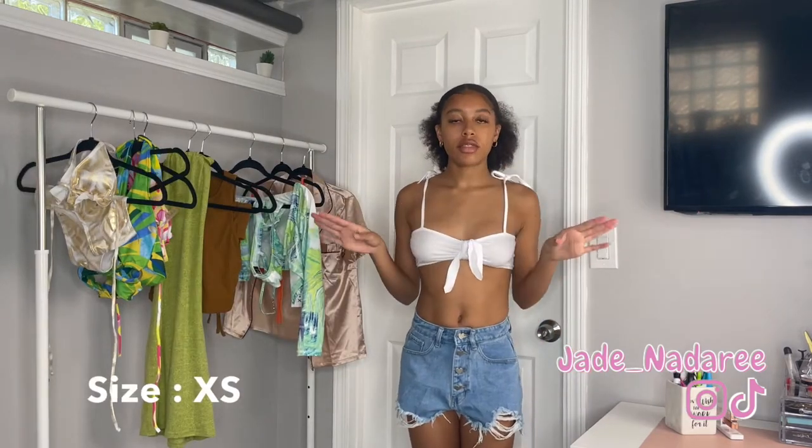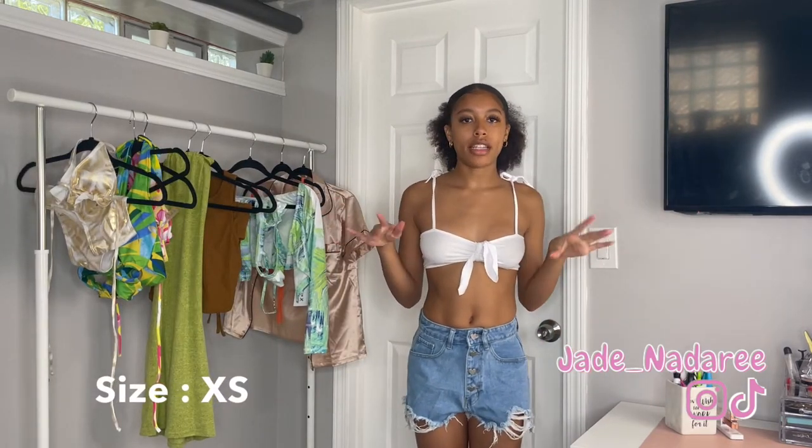The next top from Shein that I have is this white bandeau type shirt. It has little straps at the top that you can tie. It actually comes untied, so you can adjust it however you want to. And this bow can be removed, so if you don't want to wear it with the little bow, you can just take it off. But yeah, this is an extra small.